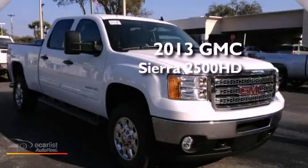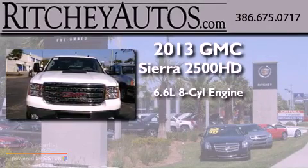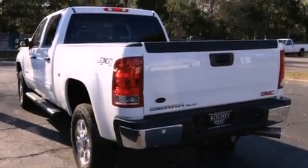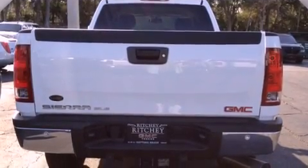This is a brand new 2013 GMC Sierra 2500 HD. It features a 6.6-liter 8-cylinder engine, an automatic transmission, and the added safety and control of 4-wheel drive. Its top features and packages include the convenience package and traction control and stability control systems.